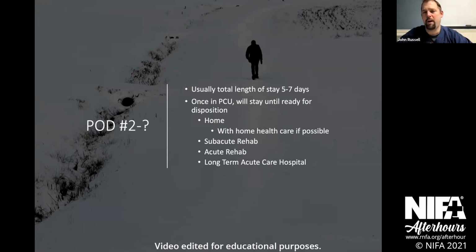Once you're all ready to rock and roll, most people will go home after this, about 85% of the time. And then some people still need to go to subacute rehabs because they don't have family at home to help them, or maybe they had a stroke or some complication that was unforeseen, and they'll go to an acute care rehab center or potentially an LTAC. But most of the time people go home and I see them the next week after in the clinic and they're feeling pretty good. So that's the typical process.